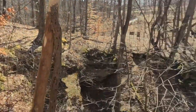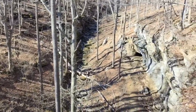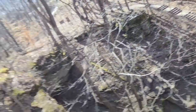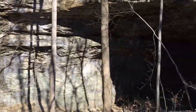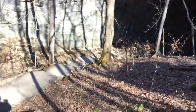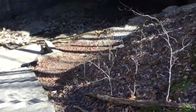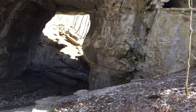So, look at this view. I mean, you can't beat this. Yeah, look at this. This is beautiful. You can show them a better view from the steps. Yeah, that's what we're going to do. We're actually going to go down to those stairs down there. Look at that. Look at these little caves up here.